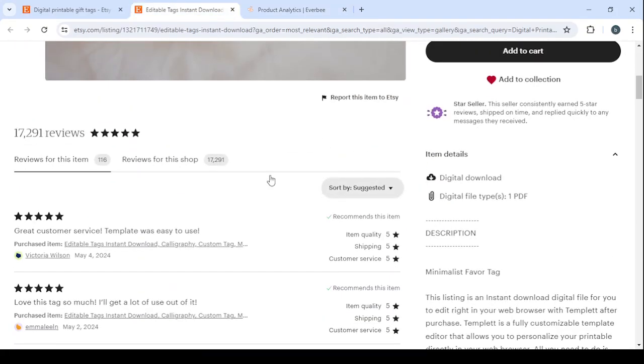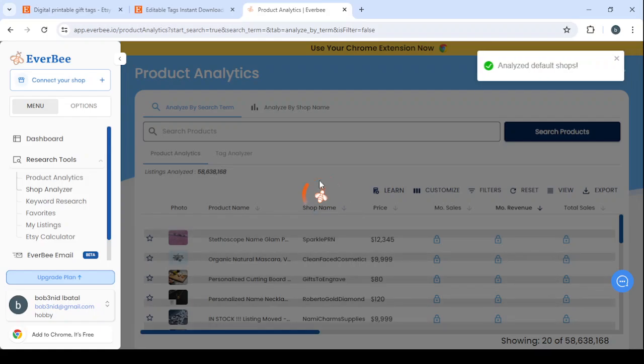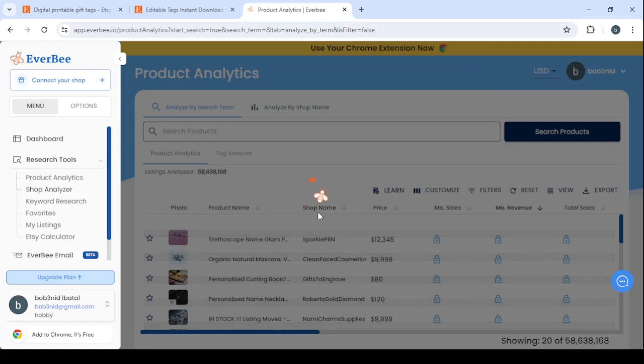And here, more than 70,000 reviews for this shop, 116 reviews for the item, just to see if this spy tool is accurate or not. Let's wait for it to load. Want to go to the shop analytics. It's still loading. Shop analyzer, sorry, I need to go to the shop analyzer.